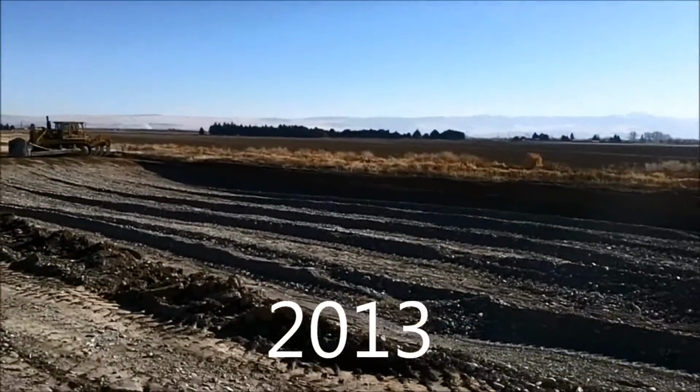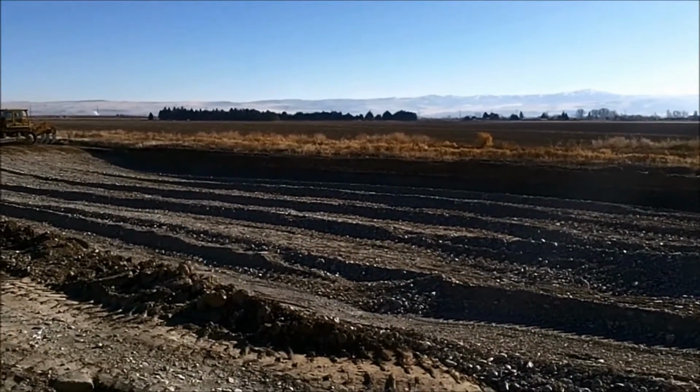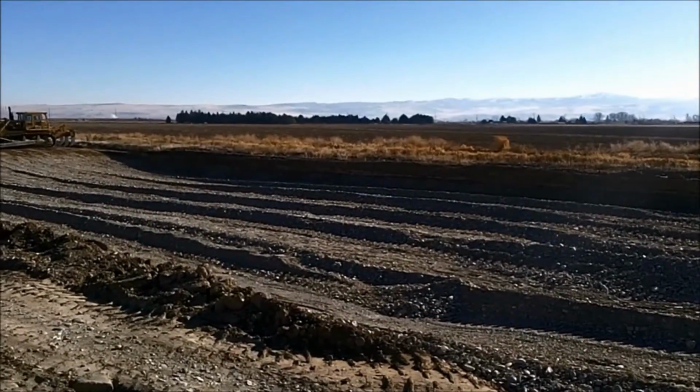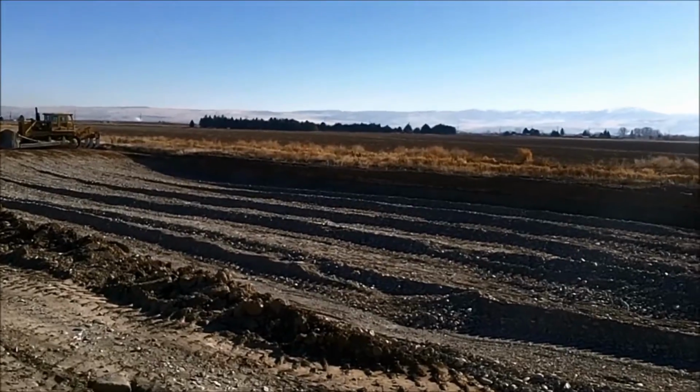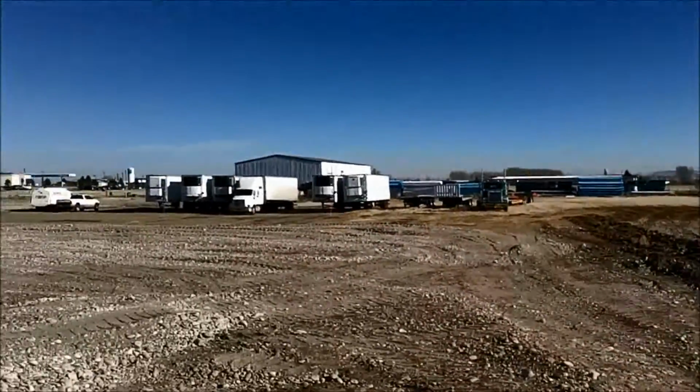But it costs about $10 to $11 a yard to bring in pit run here and compact it. So we're going to reclaim the old hole and gravel this lot so you can park trailers on it.